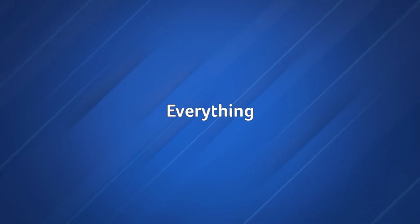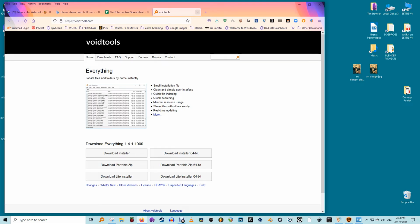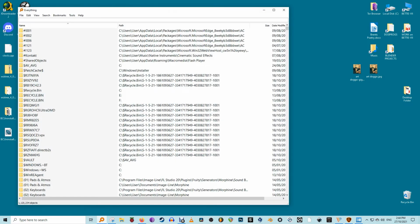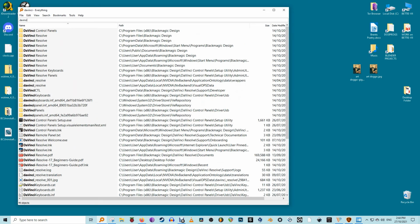Everything. The Windows file search tool is painfully slow and woefully inaccurate. Everything remedies both of these problems, providing lightning-fast indexing and searching. This allows users to zero in on specific files quickly and easily. Additionally, the Everything interface is simple and clean, making it very, very easy to use. Furthermore, Everything is a tiny, light program that uses minimal system resources.